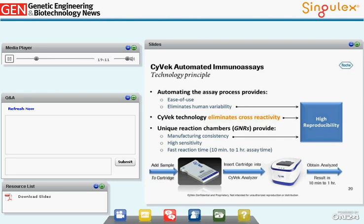I will now speak about another novel platform which we are currently interested in. This is the CyVek automated platform. So the principle is rather simple. It is based on a fully automated process and uses a cartridge that is fully manufactured by the CyVek company. And samples are simply applied to the cartridge and results are obtained between 10 minutes and up to 1 hour, depending on the concentration of the marker.